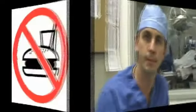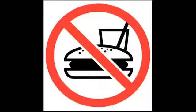So now we're going to take a little bit of time to go over some of the most frequently asked questions that revolve around surgery. The most frequently asked question that we get is, do I need to do anything up to and the day before surgery in preparation? The most important thing, no eating or drinking anything after midnight the day before the surgery, regardless of the time of the surgery.